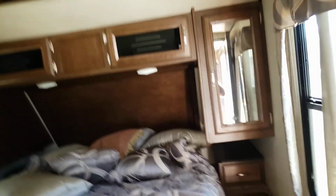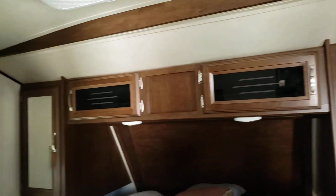All right. So let's start in the bedroom. Excuse the pillows, but queen size. Overhead storage on the side as well. Plenty of storage on this thing. More storage here as well. Got your mount for a TV in here. Air conditioning unit in here as well.